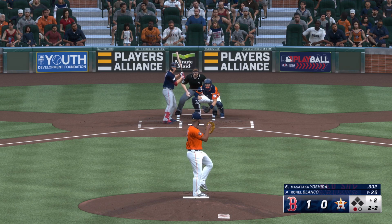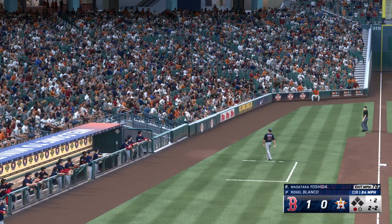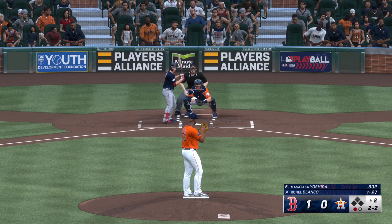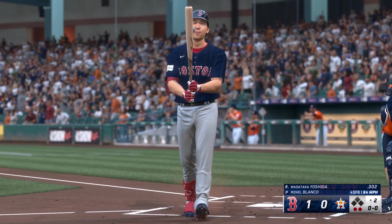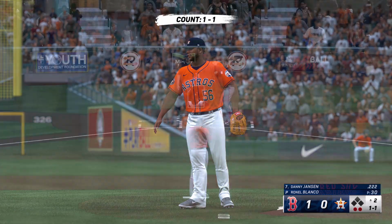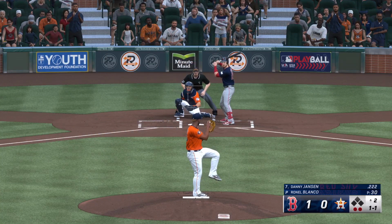One down, bases empty. Stays alive. 2-2 now. Hangs on to the foul tip. That's a strikeout. Back-to-back strikeouts to start the frame, and that's now three in a row. Yeah, he's really settling in and getting a feel for his pitches, throwing them where he wants to right now.